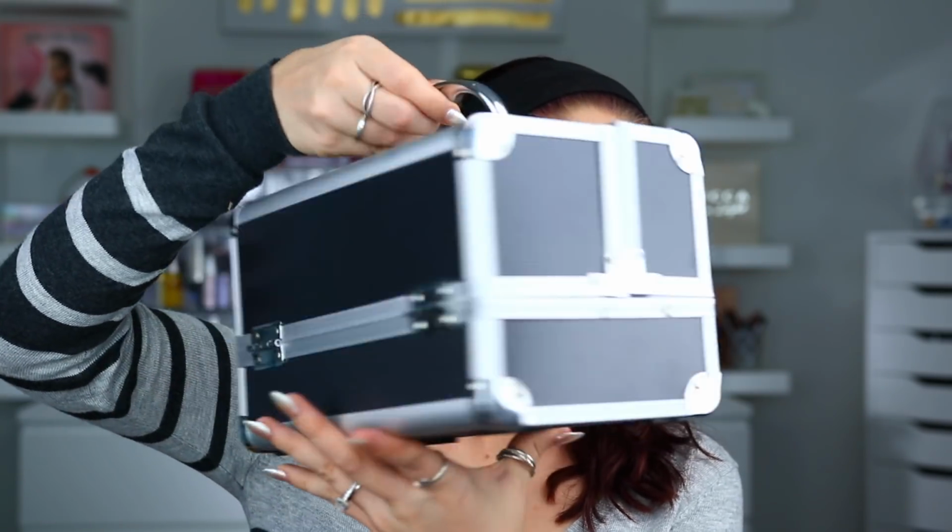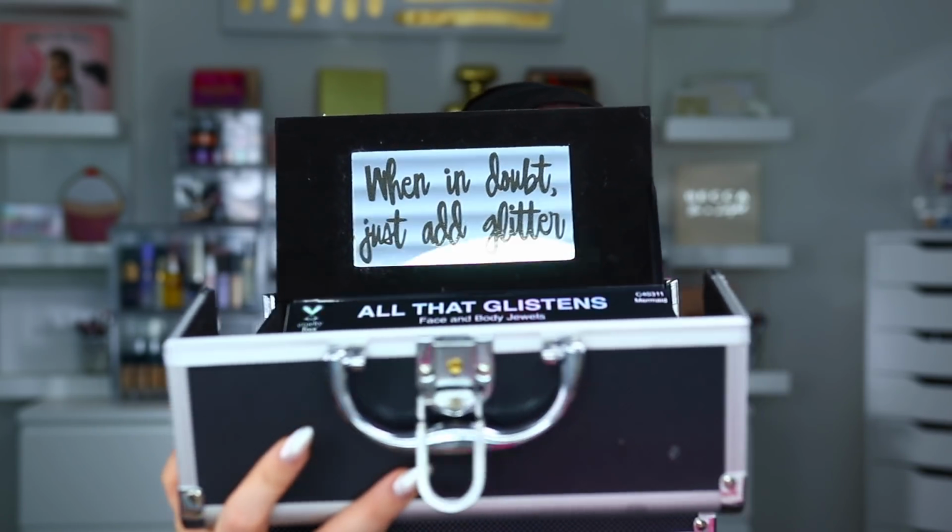And then we also have in here, it looks like a giant trunk, like one of those little makeup boxes. This is really nice. This is so cute. So it says, when in doubt, just add glitter on the mirror here. And it looks like there are a bunch of different products in here. So this first one is All That Glistens.